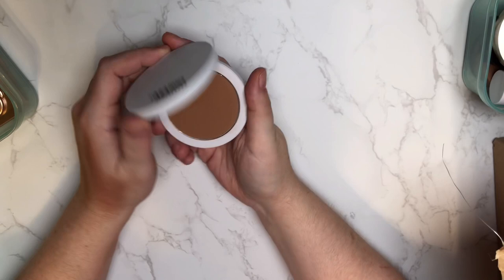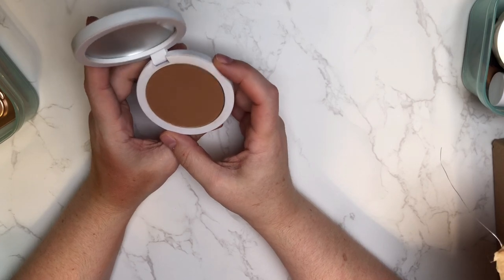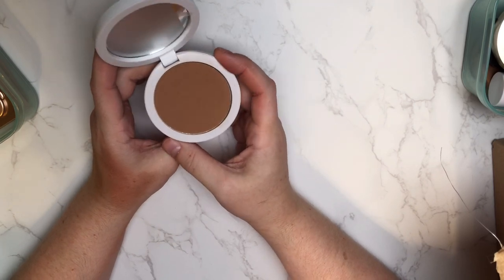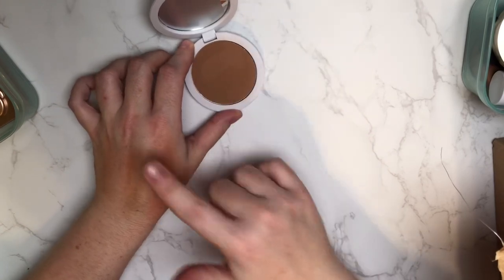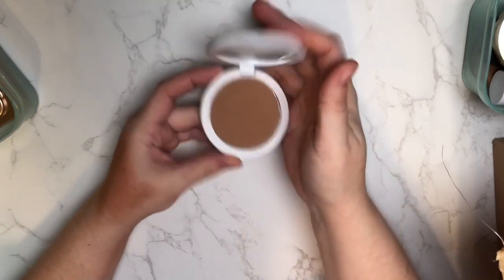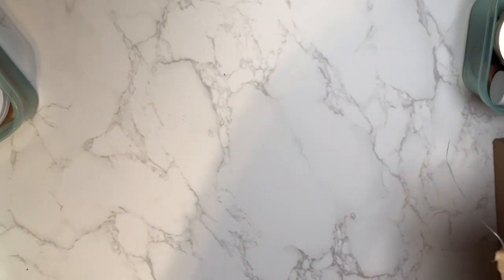Then we have the By Mario. This is in light medium. I actually, so this one looks a little dark. Let's see. It is quite dark. We're gonna declutter that one. It's been swatched, but I will sanitize it. It's just too dark for me.